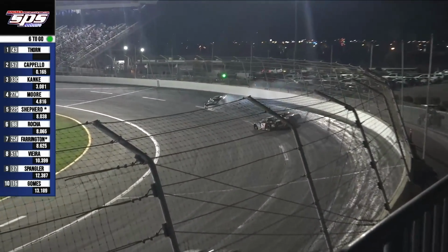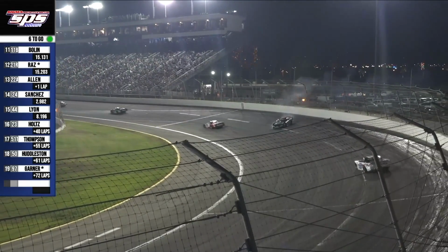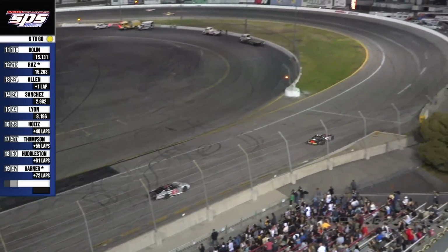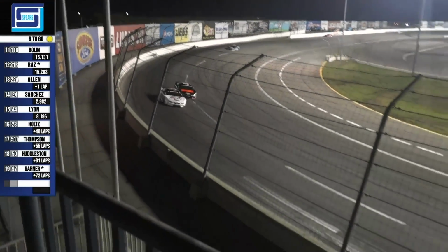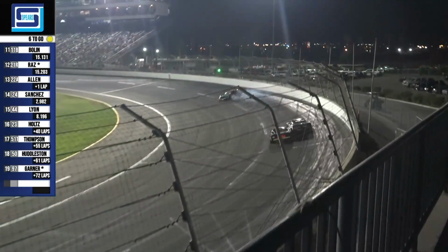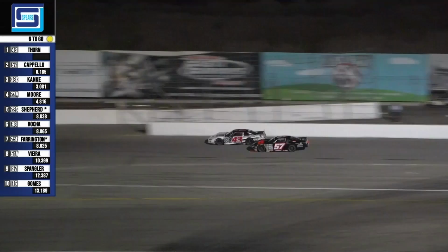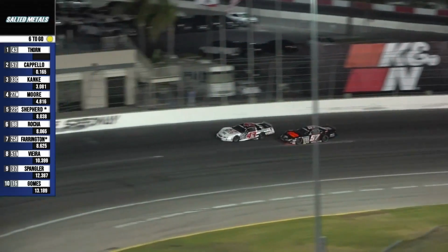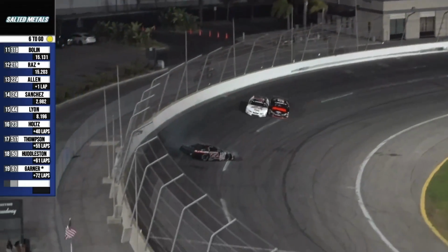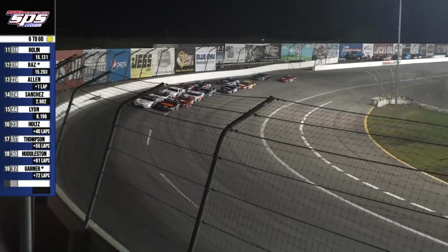Trouble in front of your leaders! Derek Thorne and Dylan Capello avoid the spinning car of Andy Allen. How did they avoid that? Taking a look at the replay, you're going to see Andy Allen on the upper right just by himself. Huh. Now, what kind of storyline would that have been? Oh, yeah. Look at this. They're going to rub and lean on each other through the avoidance. Let's see what happens in the final lap.